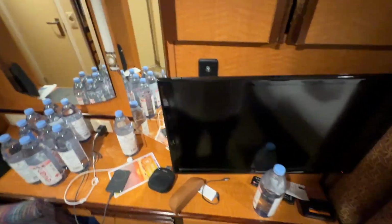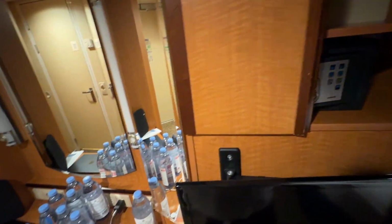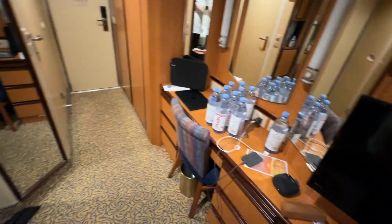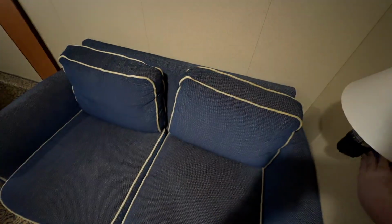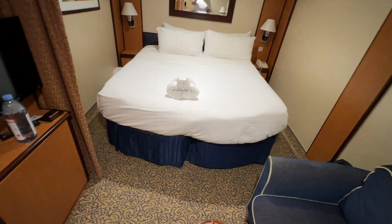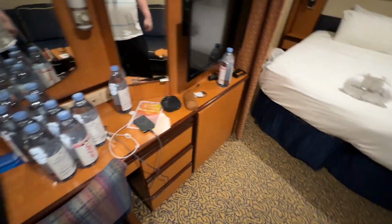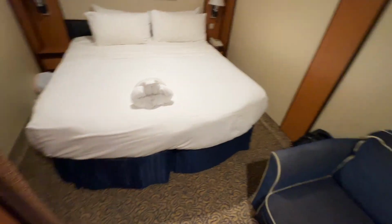And there's the TV. Oh, we do have some shelving up above the, like, vanity area. So, it has a safe in there. And you have some shelving. So, again, there's really a lot of nice places where you can put stuff. And over by the couch, let's see, there's a full-length mirror there. And we have another one of these reading light setups. It's exactly the same. So you have 3 of those. You have one by each side of the bed and one by the couch. So that's very nice. Okay, well, I think that about covers it for this cabin tour of 4021 on Brilliance of the Seas.